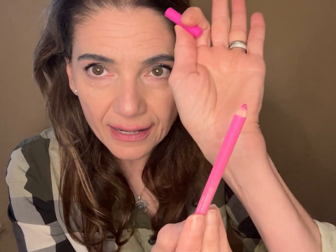Today, I will be talking about these pencils. Yesterday, I had the fuchsia one, but today, I'm going to use the pink. Ooh la la. Look at that. Isn't that beautiful? So I'm going to start with my lips. I don't have anything on my lips. I'm going to start drawing my lips.